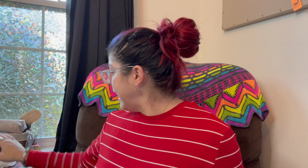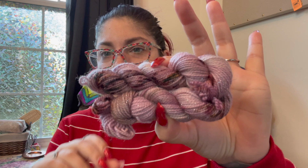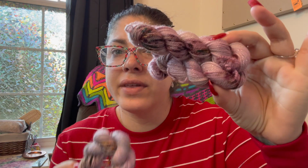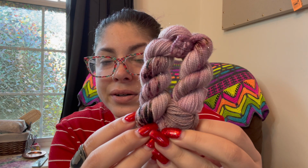So that was the pearl, and let's see what day 13 is for Chelsea Yarns Advent. Day 13 is raspberry ginger snap. Ooh, so maybe reds and pinks. Ooh, look at that. That is beautiful. It looks really similar to yesterday's, a little different though. So that is raspberry ginger snap. Oh, I am loving these. This is the first time that I've had mini skeins that have sparkle in them. So the little patches of sparkle in my blanket are making me so happy.